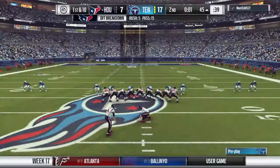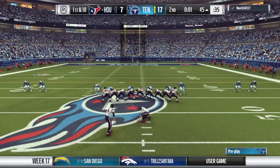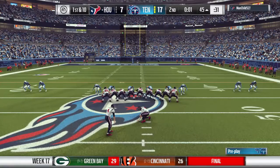So with 1 second left in the half, on is the field goal unit. This will approach NFL record territory. It's a 62-yard attempt.